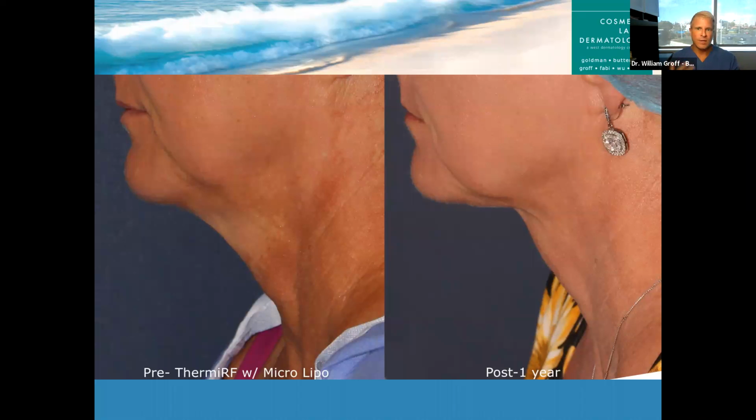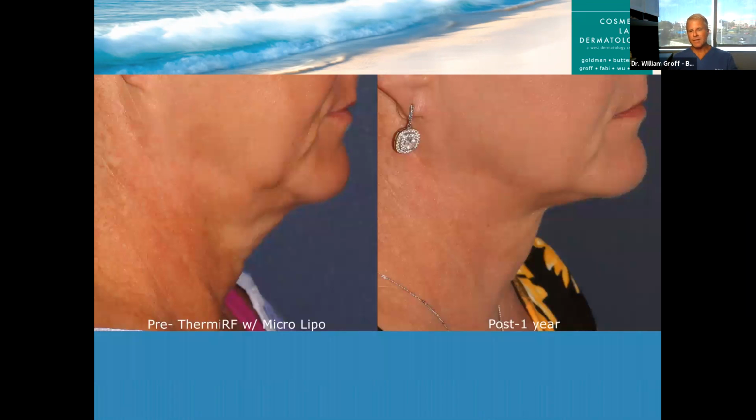lasers we use for sun damage, wrinkle reduction, brown spots, many different things. So we can do the neck, face at the same time. I'll have examples of that in a little bit here. And this is this 60-year-old patient about a year out from her procedure. Looking good.